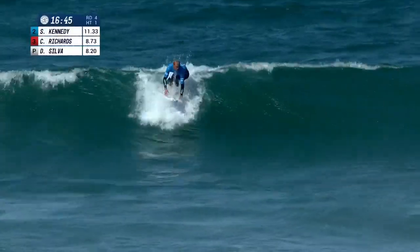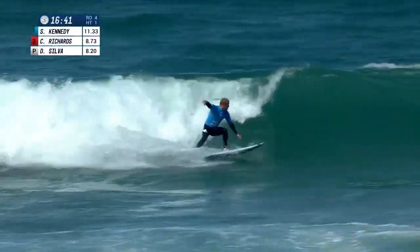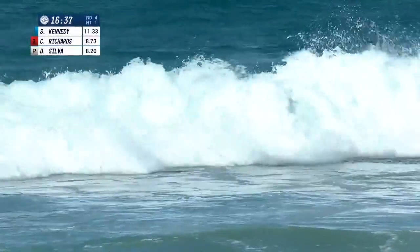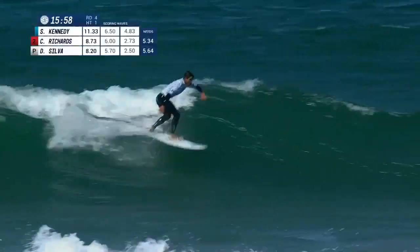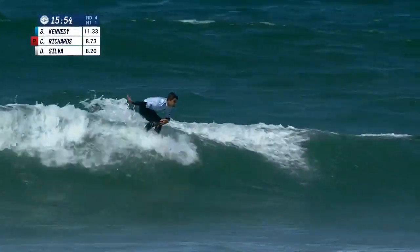We'll advance one, will fall out, and we'll trim the field down to 16 after this round. So watch Stu Kennedy here. So this is still 2 heats off the quarterfinals here. No breakout numbers just yet. As the Brazilian will get to work here.